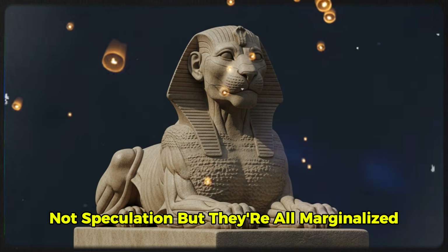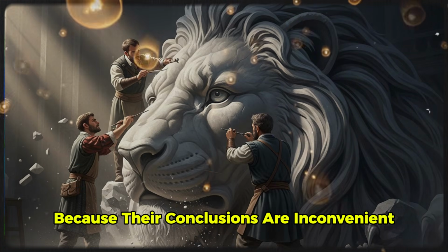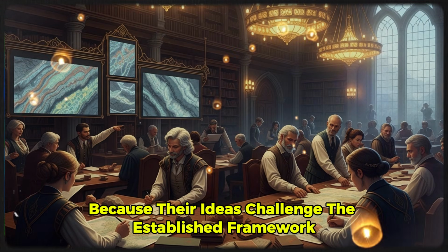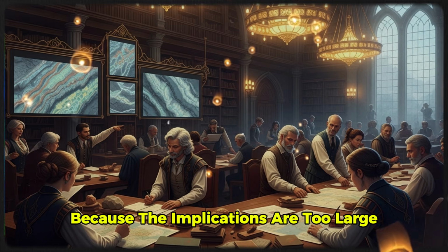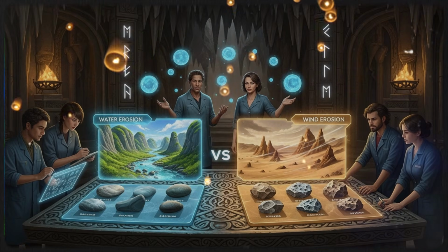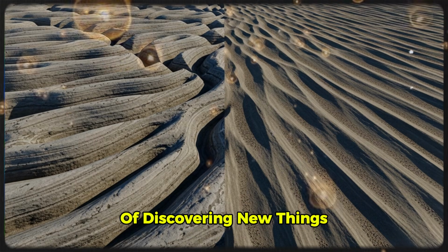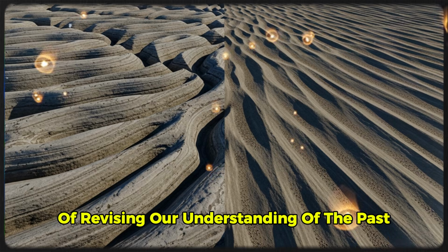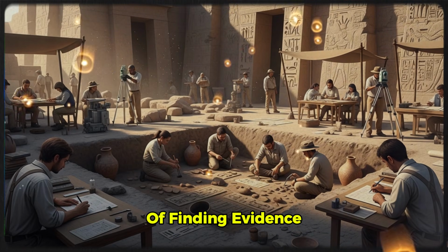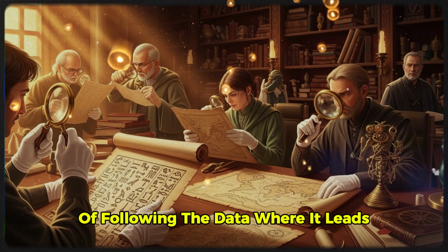But they're all marginalized, all treated as outsiders, all dismissed by the mainstream because their conclusions are inconvenient, because their ideas challenge the established framework, because the implications are too large, too disruptive to the current academic consensus. The irony is that archaeology is supposed to be in the business of discovering new things, of revising our understanding of the past when evidence demands it, of making new connections, of finding evidence that changes what we thought we knew, of following the data where it leads.